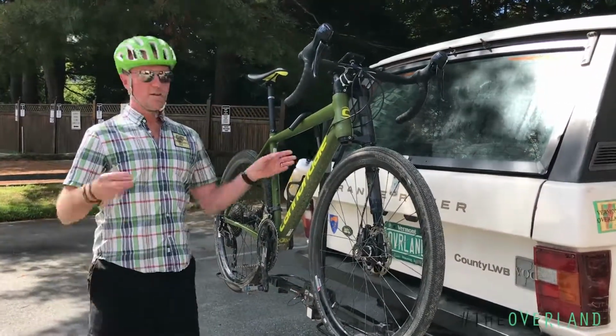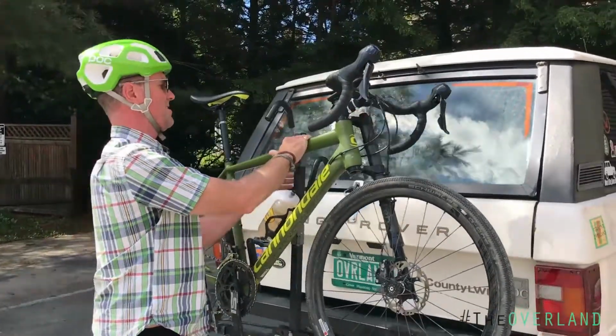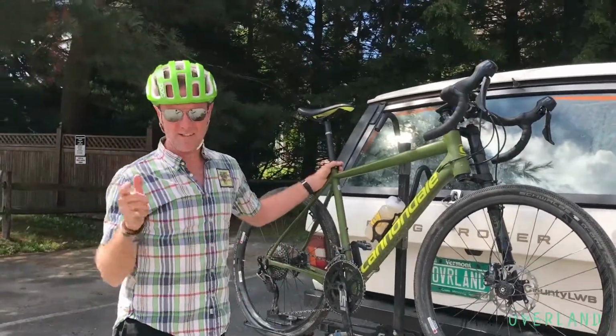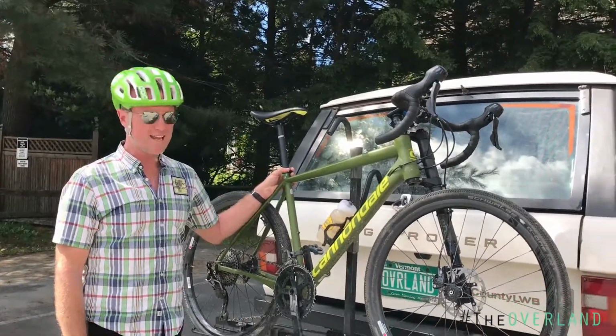So here we are, 2 weeks before the Overland. 2 weeks. The countdown is on. What we always do as a tradition is Ansel and I ride the course 2 weeks before the Overland on this weekend. So that's what we're doing today.